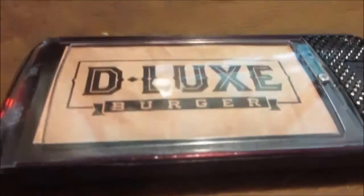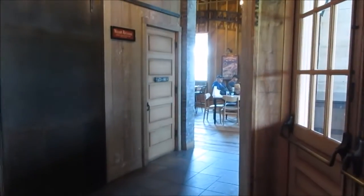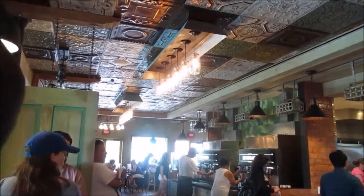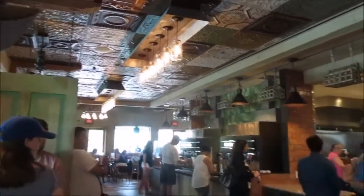So we are inside D-Luxe Burger. We just ordered. There's a little eating area outside, and a little tucked back corner back there for eating. We're sitting at this bar thing. But look how pretty it is on the inside. I love how they made the bottle lights over here like they do at Morimoto.